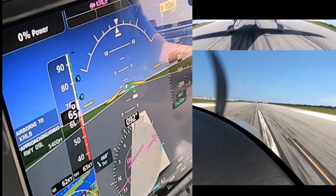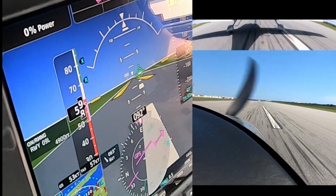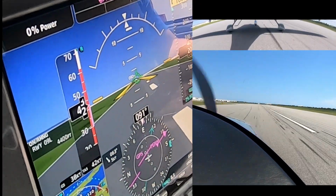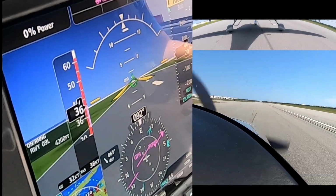Hold. 526, do you have your company 2 o'clock in a mile and a half? Yeah, we got him in sight, FIT 26. FIT 26, roger. Follow him, square up your base to final. He's full stop as well. Number 2, runway 5, clear to land. All right, we'll square off our base and we're clear to land runway 5, number 2, FIT 26.